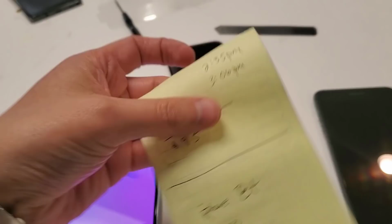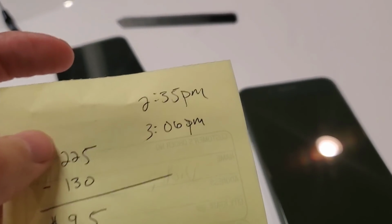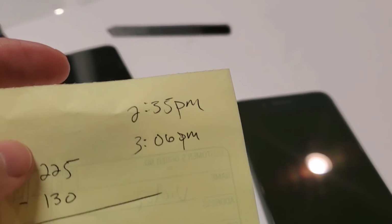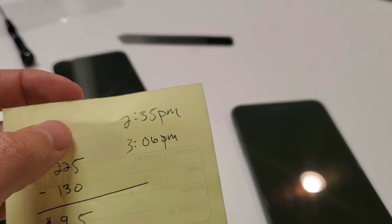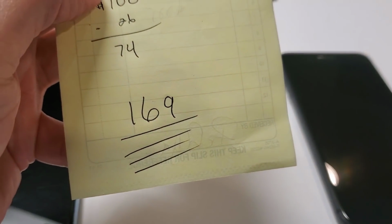Okay, so I just did the math in time. I started the iPhone X at 2:35 p.m. and then I finished the iPhone 8 Plus at 3:06. So what does that give me? That gives me 31 minutes to make $169.